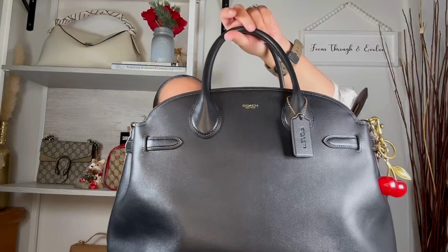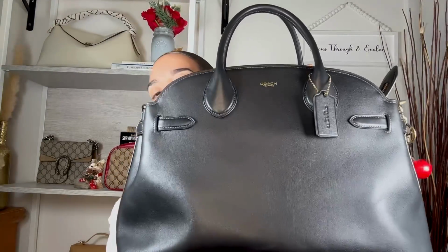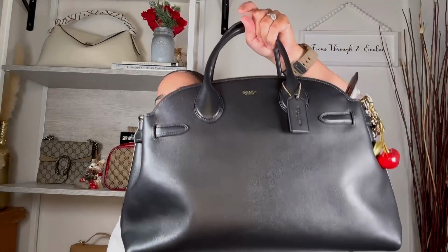This is one of the it bags for the fall. I fell in love with this bag because I had saved up to purchase one of the higher end models, and then I said to myself, do I really use a carry-all? I purchased the Coach Carry-All. I've only worn it twice, and I've had it for a few months.